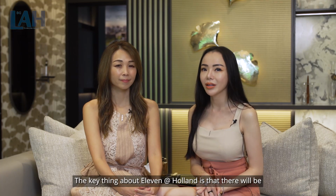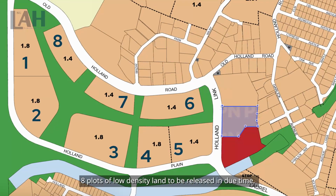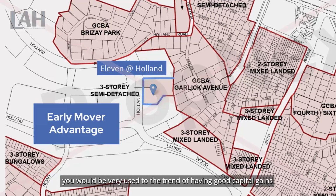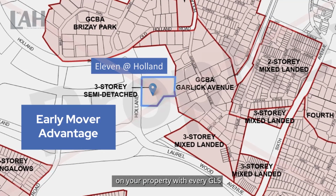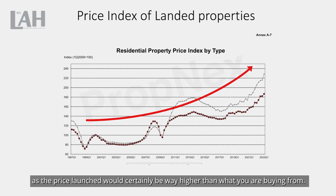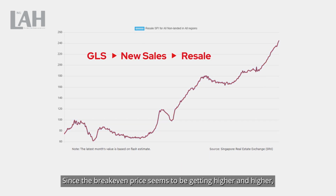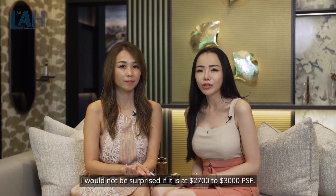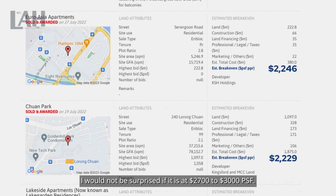The key thing about 11 at Holland is that there will be 8 plots of low-density land to be released in due time. If you are a seasoned investor, you would be very used to the trend of having good capital gains on your property with every GLS, as the launch price would certainly be way higher than what you are buying from. Since the break-even price seems to be getting higher and higher, how much do you think this would be launched at? I would not be surprised if it's at $2,700 to $3,000 per square foot.